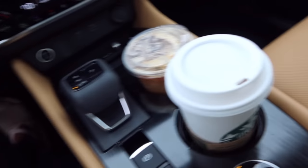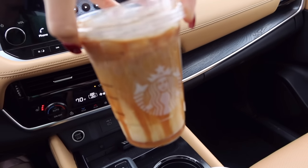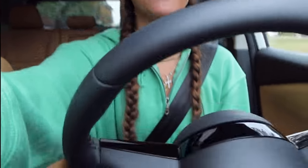We've got the goods. Now I must get organized so I can drink my drink. It looks so good. Look at this. Caramel macchiato with extra shot of espresso and extra caramel. Let's try my drink. It's really good. I just choked though. But I love the caramel. Anyway, it's delicious. Now I'm driving home.